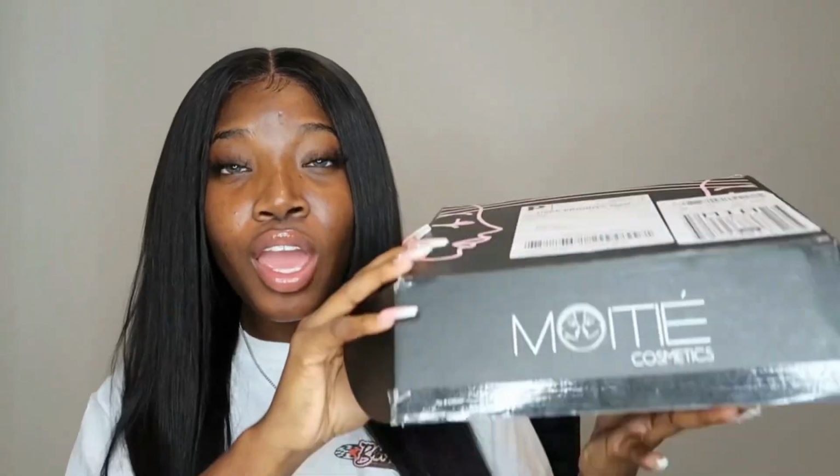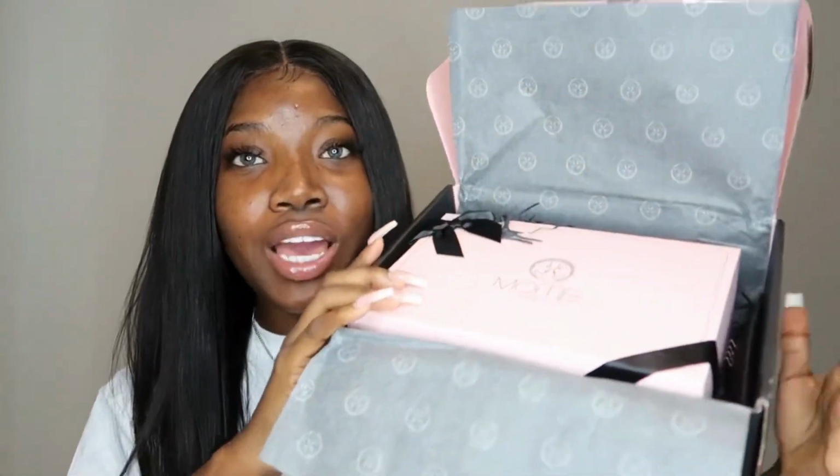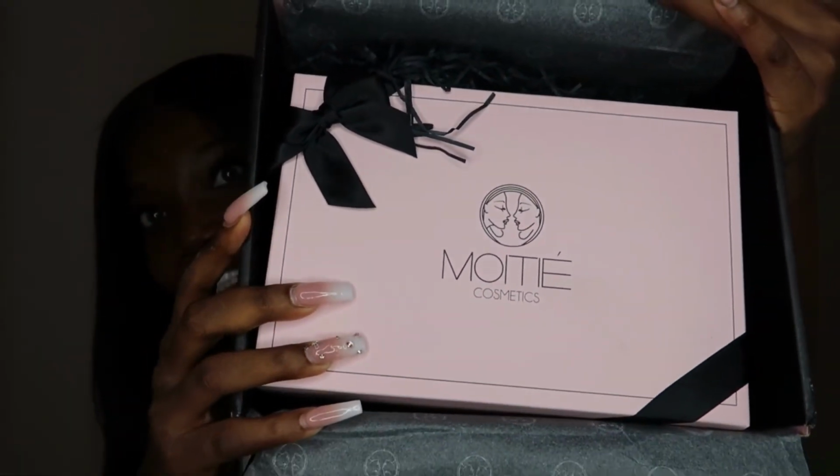All right, so this is how the box that they sent me looked. When I got this, I was surprised because it literally felt like I was getting a present. Look at the details. Do you see that detail? It's literally like I'm getting a gift.